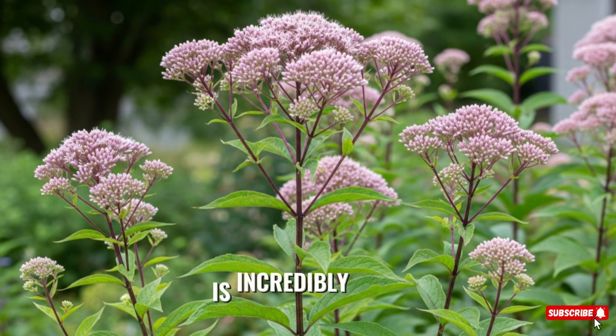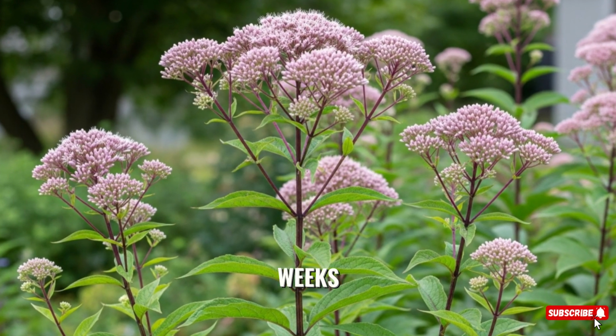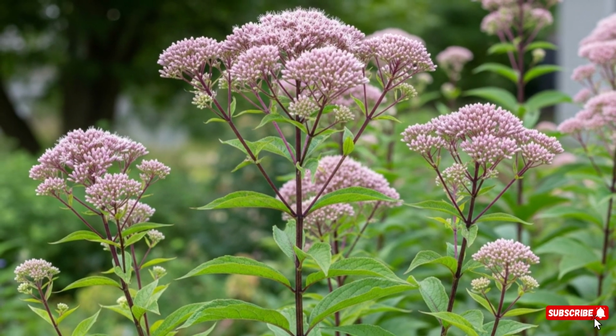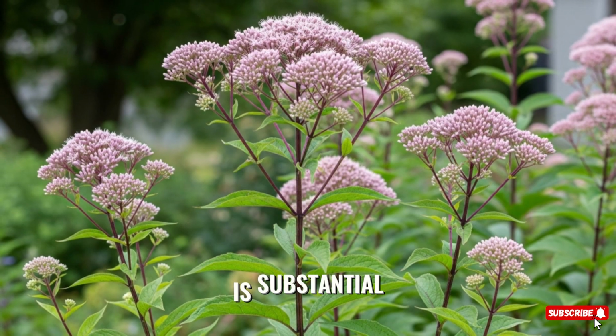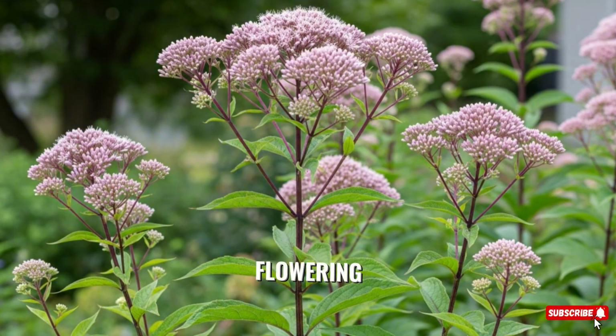This perennial is incredibly long-blooming, with individual flower heads lasting for weeks and new buds continuing to open over an extended period. The nectar production is substantial, making it a crucial food source when many other perennials have finished flowering.